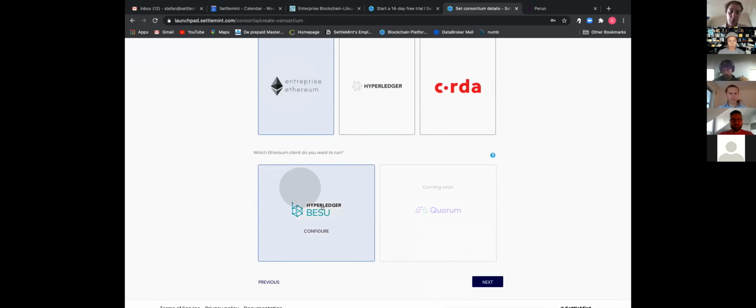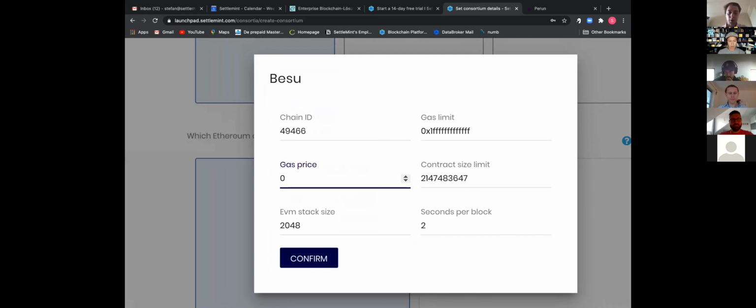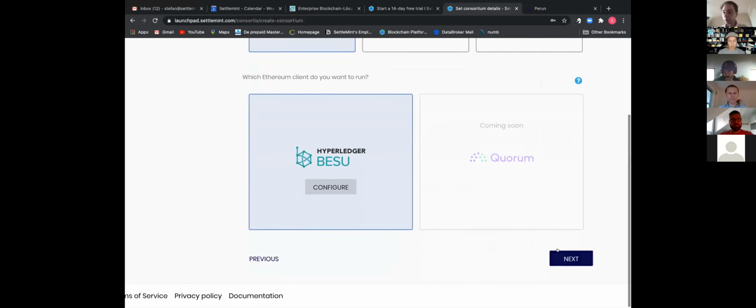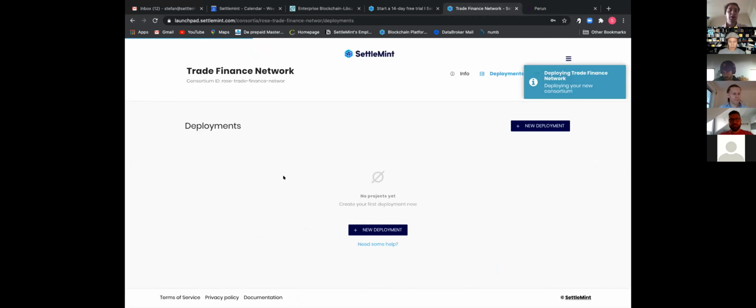So you just click Ethereum, then you click on Besu, and if this was important for the use case, you can modify things like the gas price or even the block time. You just input the modifications that you want here, and then click on continue. Once you've selected the consortium configuration that you want, you click on confirm here, and then on finish. And so we've now created an empty consortium where you can invite different members to this network.